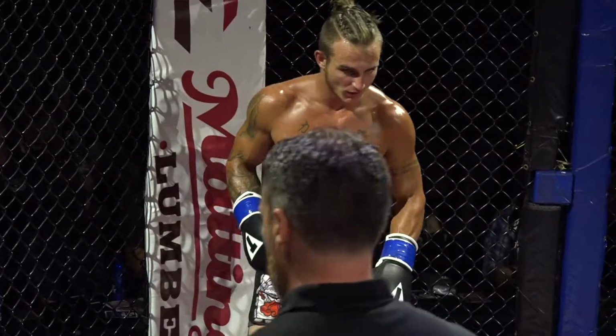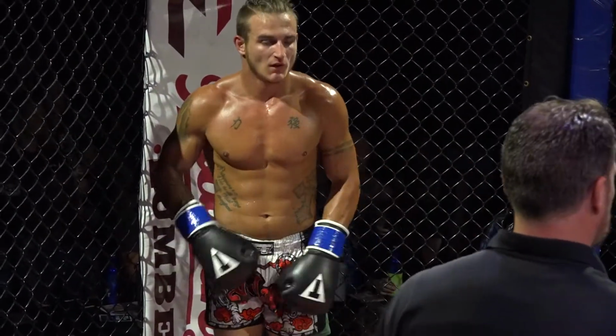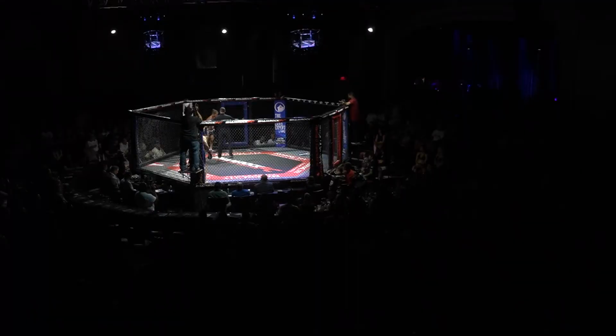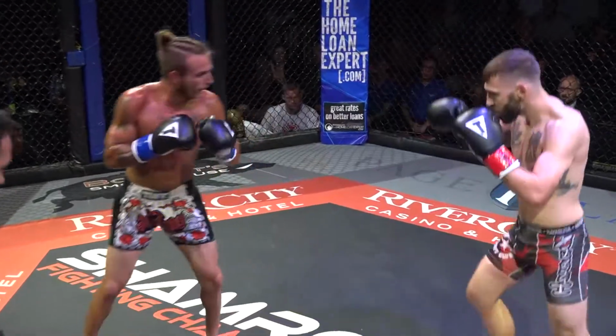Boyer looking potentially ready here, trying to get the word, is referee Mark Wassam. Now the rule is, with an inadvertent groin strike, you have 5 minutes to recover. If you cannot recover, you lose the fight. You cannot continue.